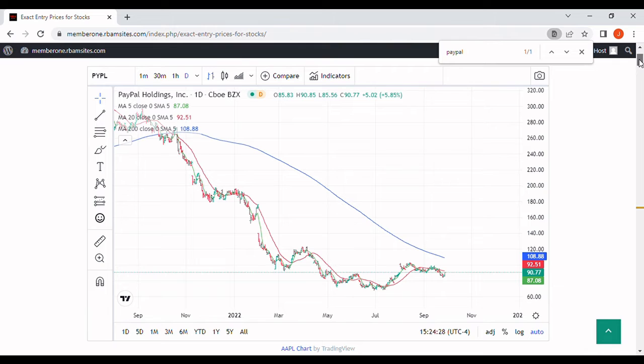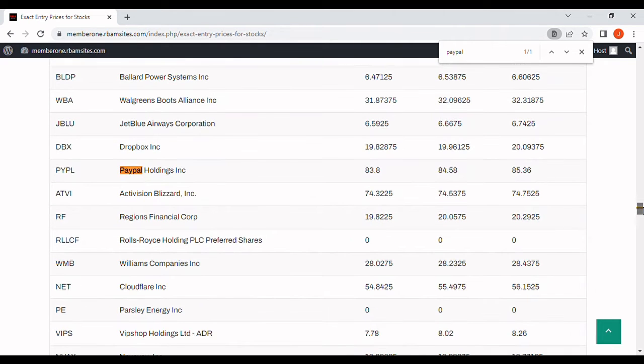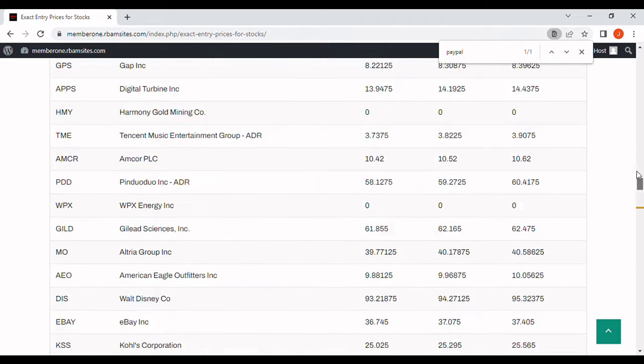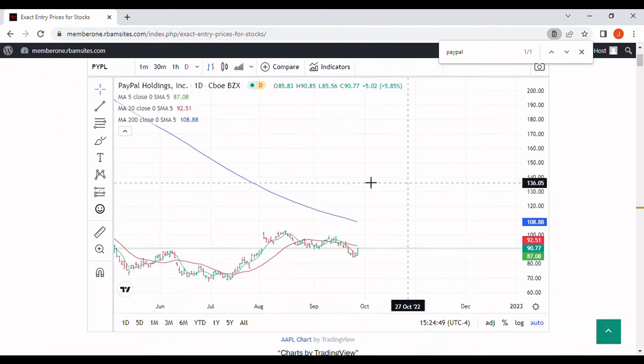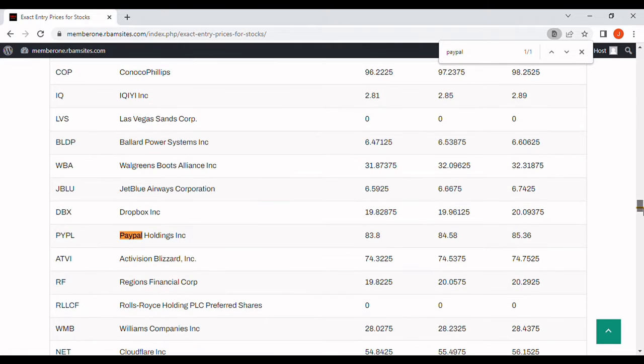Let's take a look and see what RBAM Research says about it. We covered PayPal. Our high today is 90. Our low is 85-ish. So let's take a look and see what it says. It says this is 1-day, 5-day, and 20-day buy columns. Got buy prices for everything. It didn't hit the 1 or the 5. Let's see, 85.36. Let's see what it says here. It did not hit it. 85.56. It looks like the low for today, so it didn't trade through an active price.